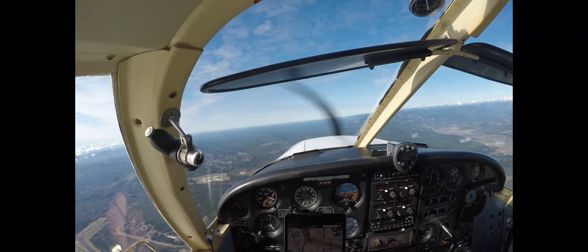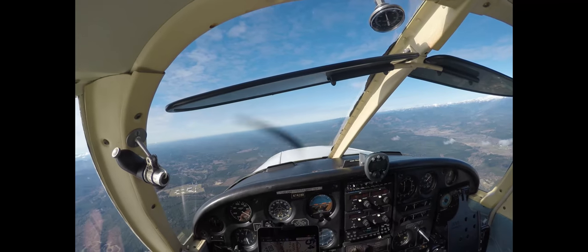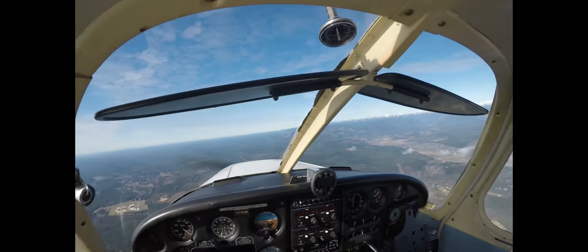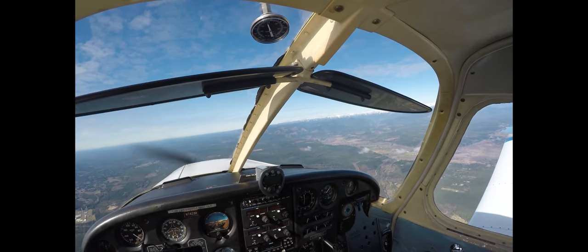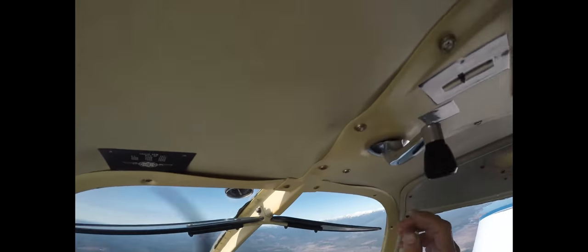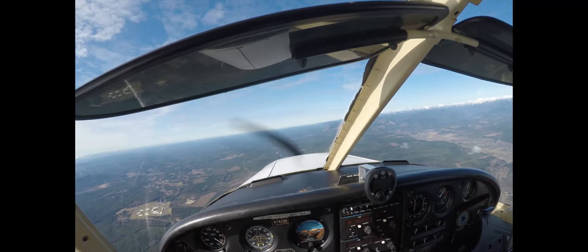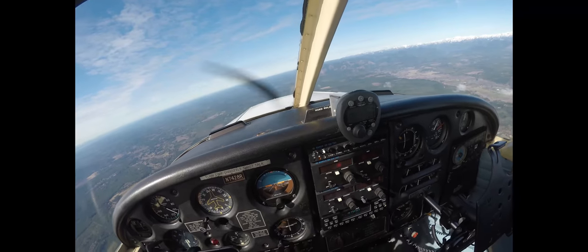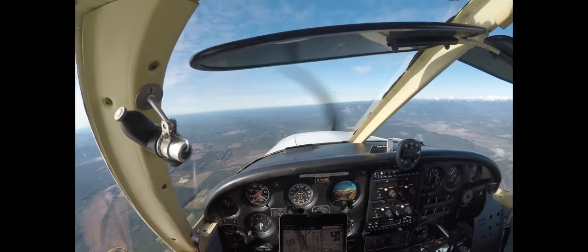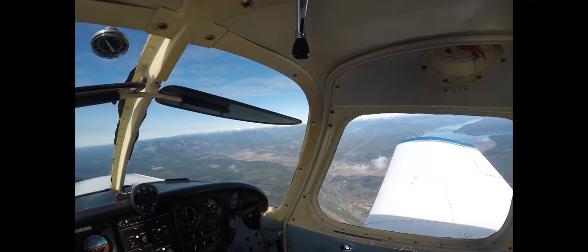All right, leveling off. Power back to 2,300 RPMs. Alrighty. Gonna trim, and lean a little bit for the higher altitude. We'll go ahead and turn our landing light off. Fuel pump's already off. We're set to the fullest tank, 17 minutes remaining before we switch tanks.